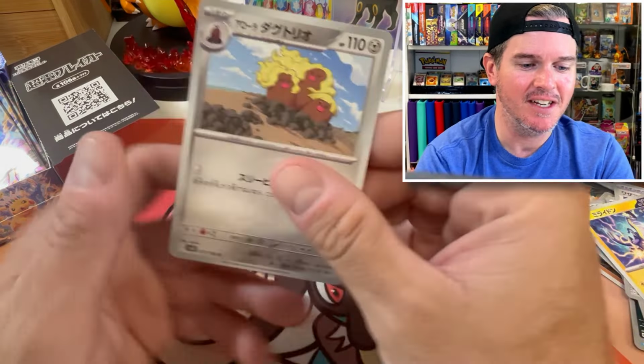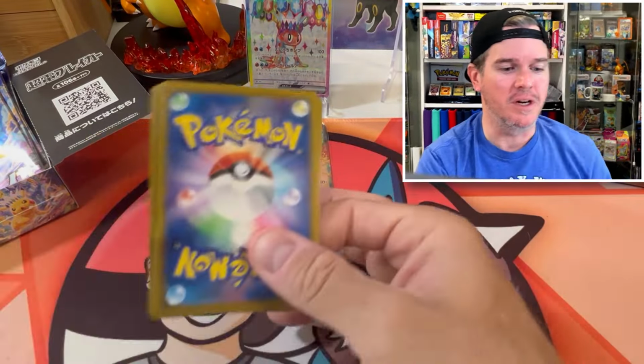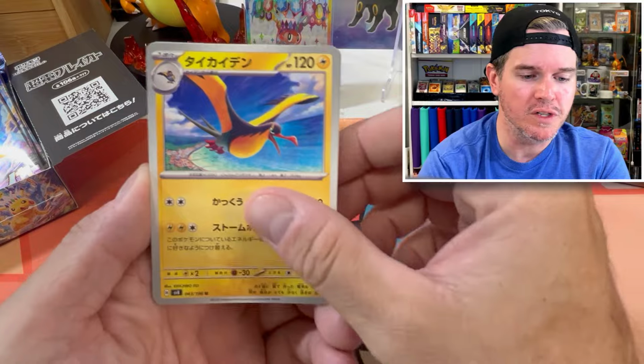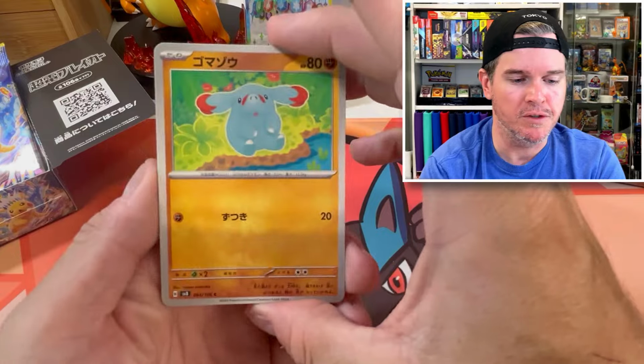Meowstic. Alolan Dugtrio. You know, we're going to have to do a super pack, guys. We're going to have to do a super pack. It has to happen. Come on. Watrol, killer Watrol, the other Tauros. We'll do it soon.